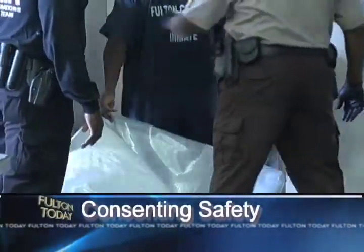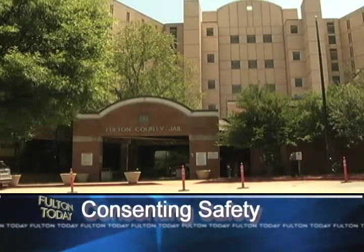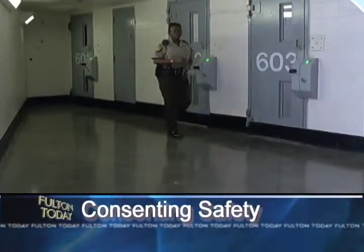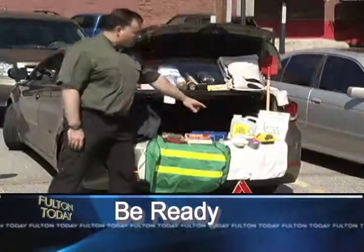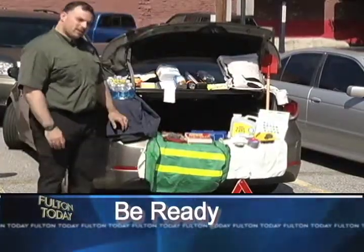Up on Fulton Today, a major safety project is finished at the Rice Street Jail. We'll tell you what that means for the county and the community, and what you need to know to have your house and your car ready for the next emergency.